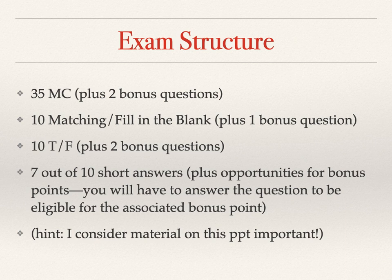There's 35 multiple choice questions, and there are 2 bonus questions. Each of these are worth 1 point. So the whole section is 37 possible points out of 35 scored points, right? So you could earn 37 out of 35.